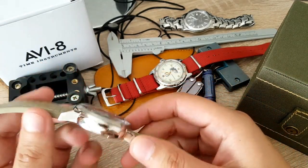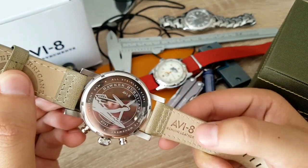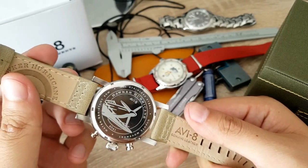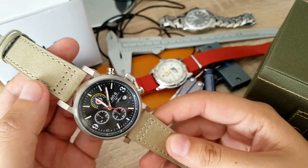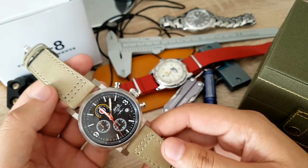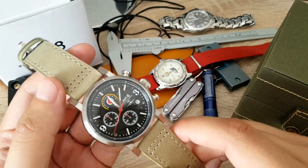But first of all, let me just show you a little bit of the watch and talk about the brand. So the brand is AV8 and they make some great leather bands for their watches. That's one of the biggest pluses I have on their watches. They do not come with crappy bands, they have some great bands. And basically AV8 is a micro brand. You saw a couple of reviews before, but this one is a really neat AV8 watch.